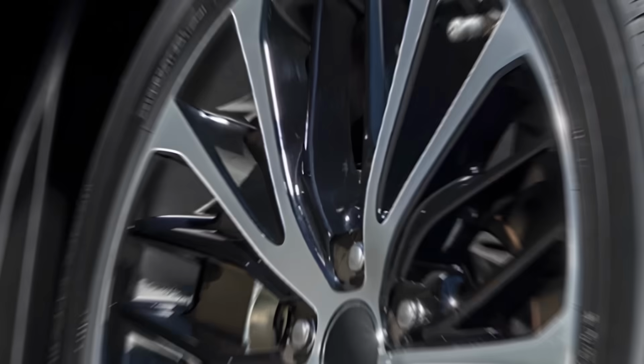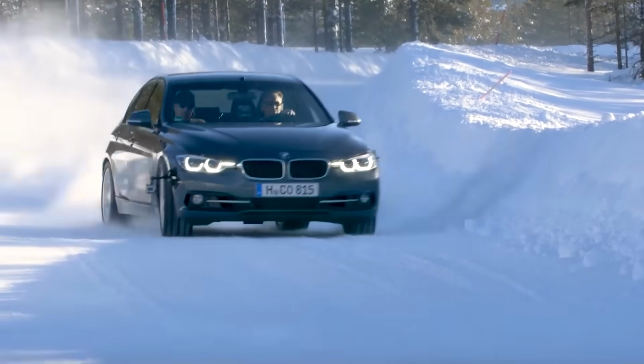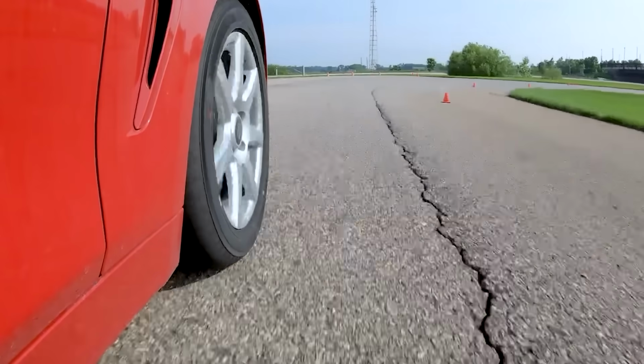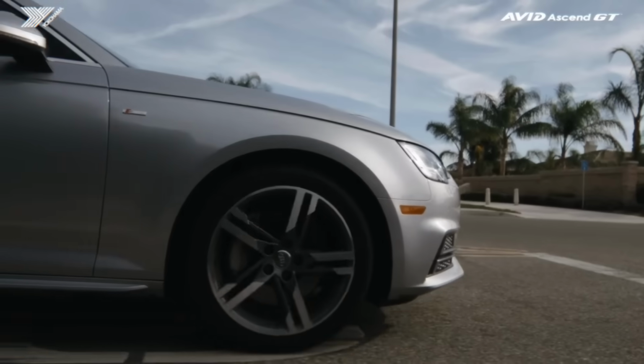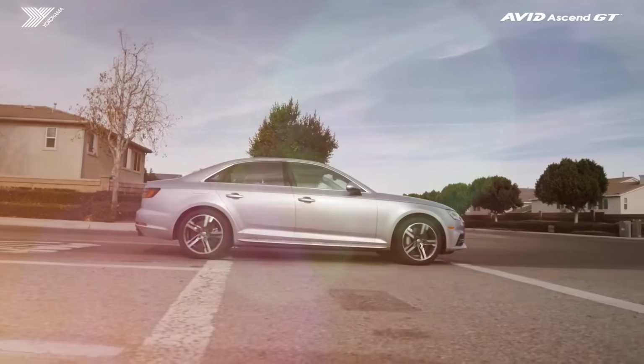However, this tyre did not live up to expectations when I tested them in light snow. The tyres felt like they were struggling for traction, and I had to drive more cautiously than I would have liked. On icy roads, they lacked the bite needed to stop quickly, which made me a bit uneasy.